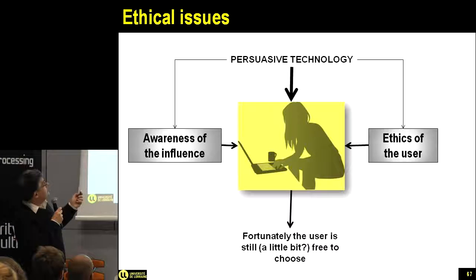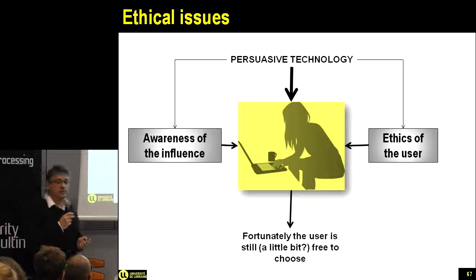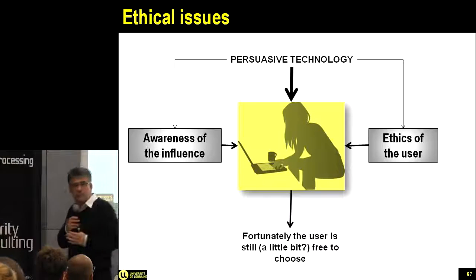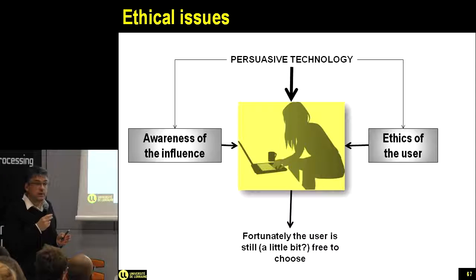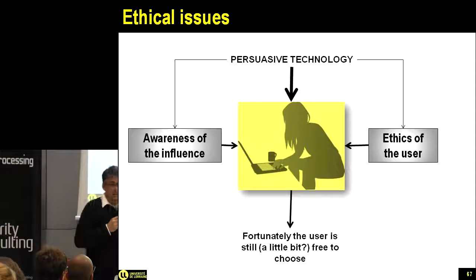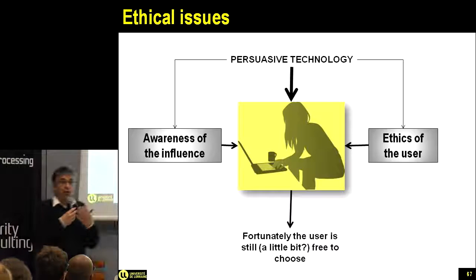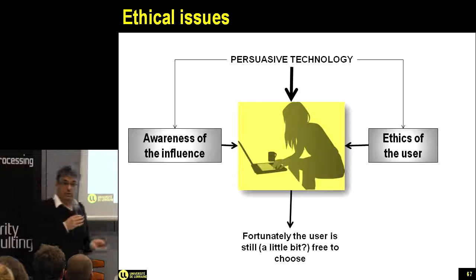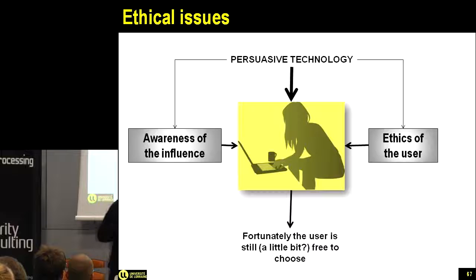And the other thing is, when the user is aware of the influence, he decides to stop the interaction too. Fortunately, it's good news: persuasive technology cannot change all of our mind. So fortunately, the user is still, I hope for a long time, free to choose what he does with the computer when he interacts with a website, for example.